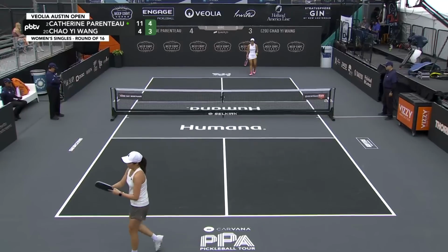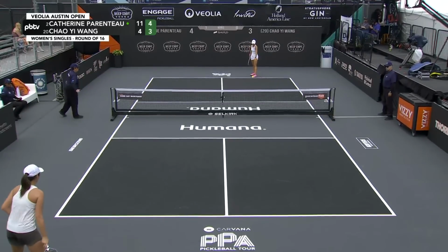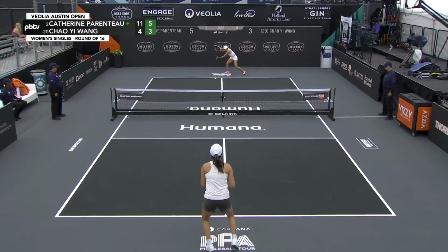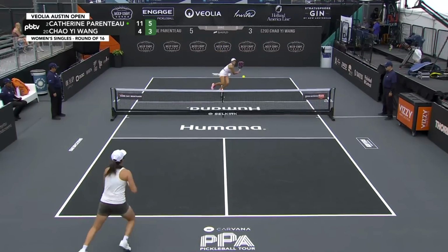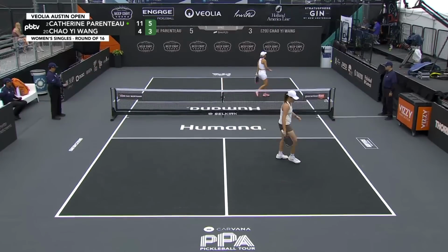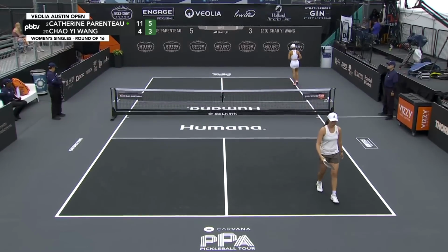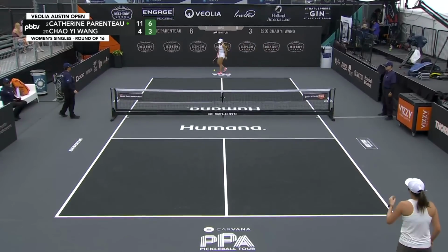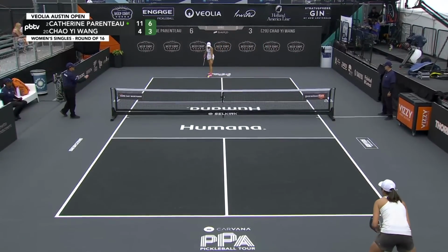But you just can't, especially when Catherine is staying back a lot. Not always after she serves, but even more of a reason not to miss. Yeah, I think that's the transition zone that it just takes a while to master. Reps.